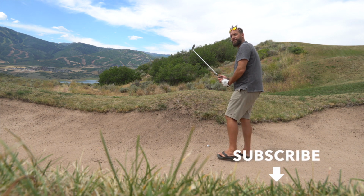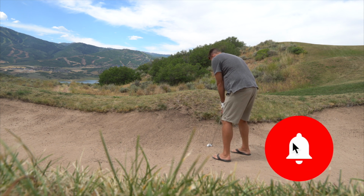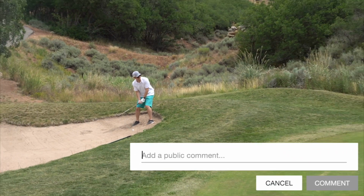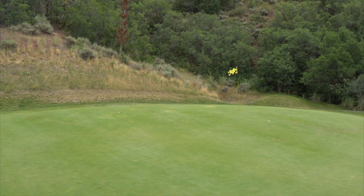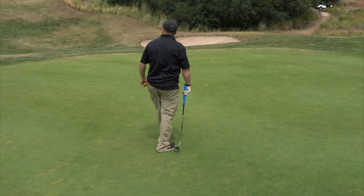All right, Jimmy, pin seeker from the sand. That was a pretty darn good shot. Yes, it was. Flooded the whole way.